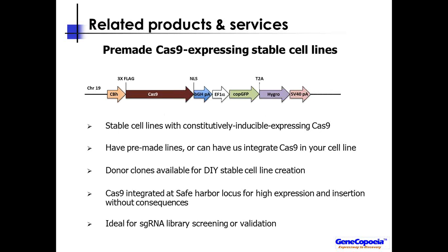Okay. So now let me just tell you that we have a number of related products and services that are meant to accompany the sgRNA library products. Again, I mentioned before pre-made Cas9 expressing stable cell lines. So we have a few of these on our website, and we are making more of them. But essentially, these are stable cell lines with constitutively or inducibly expressing Cas9. I mentioned we have pre-made lines, or you can have us integrate this sgRNA or Cas9 donor construct in your cell line of choice. The clones are available for do-it-yourself stable cell line creation. Cas9 is integrated at the safe harbor locus for good consistent expression and insertion without consequences. And these stable cell lines or the vector are ideal for sgRNA library screening or validation.